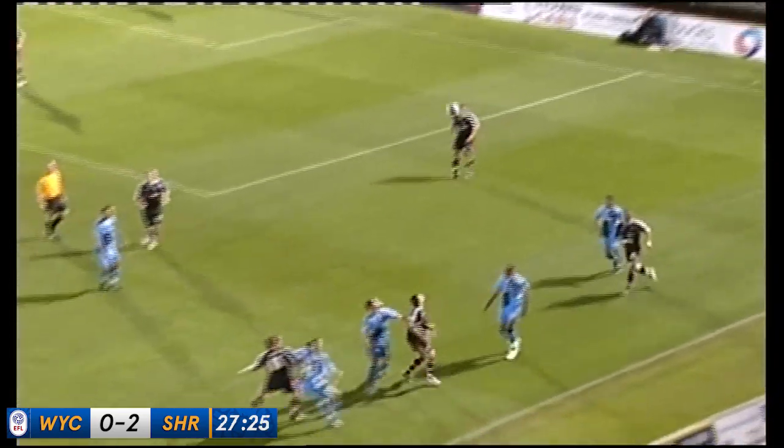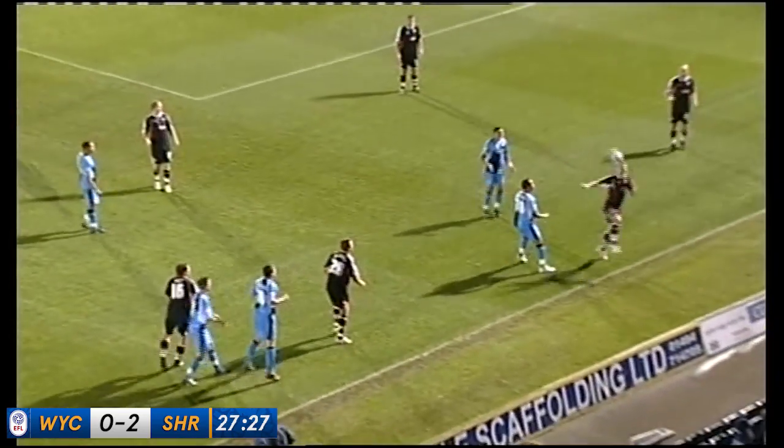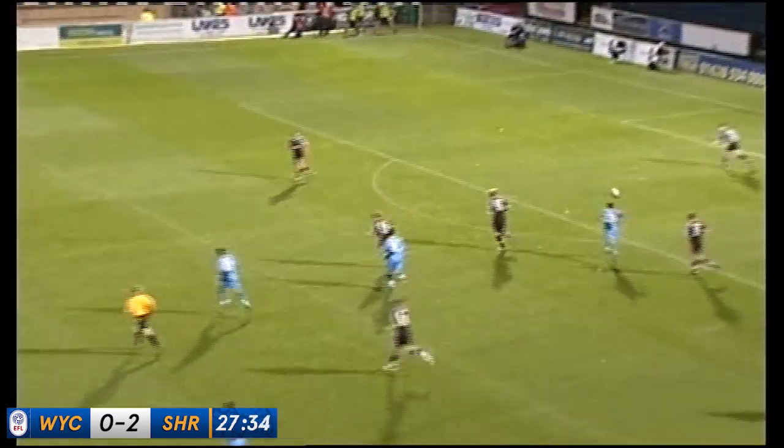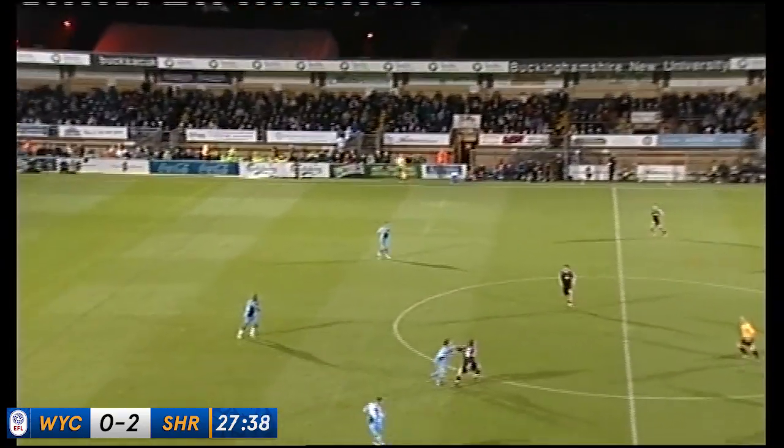It was a super run from Davis, totally outwitting Woodman, the fullback. He made him look rather foolish, actually. Pull the ball back, and a supreme finish from Grant Holt. What a pity he is banned on Saturday as he really starts to find his shooting boots here. Wycombe 0, Shrewsbury 2. Very much so.